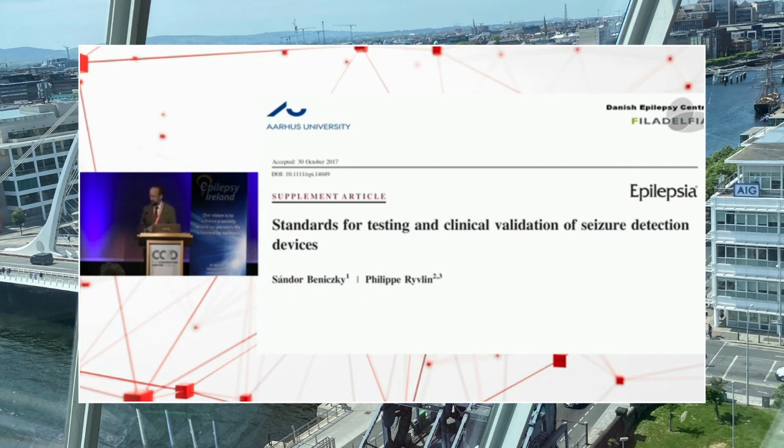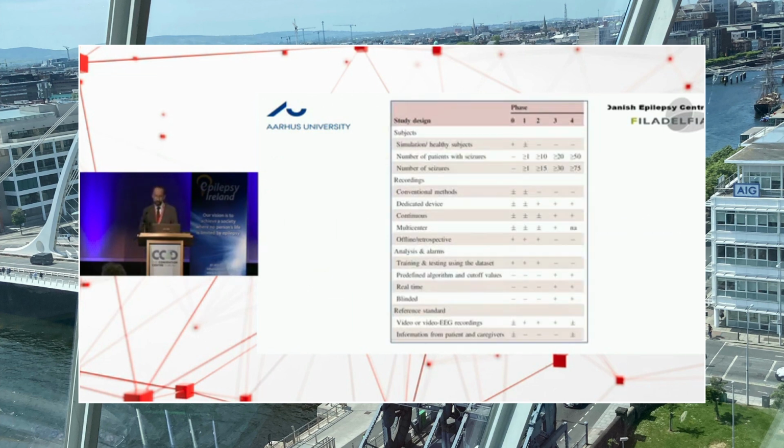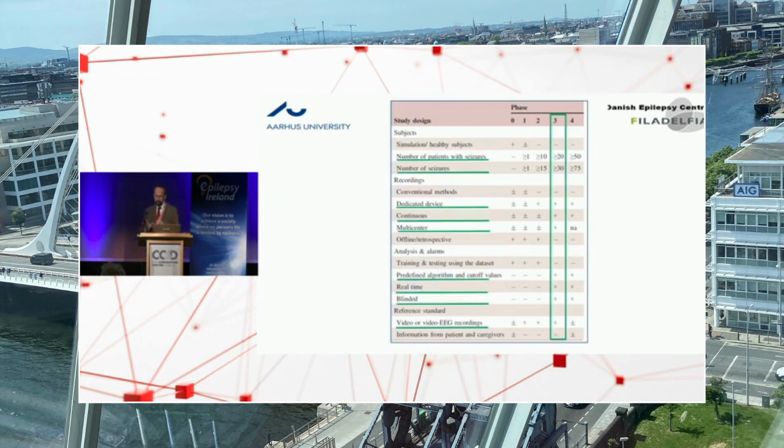But when it comes to diagnostics or even seizure detection devices, it's quite a mess, or it used to be quite a mess, because everyone was publishing it. This works, that works, without real criteria, without clear guidelines how to test them. And we tried to overcome this, and my colleague and friend Philippe Rivlin and I, we suggested how to validate the devices, and then we took input from the so-called QUADAS-2 criteria, which is a systematic way of evaluating the evidence in diagnostic trials. And then we tried to apply that for the seizure detection devices and construct 5 phases from 0 to 4, exactly as for drug trials.